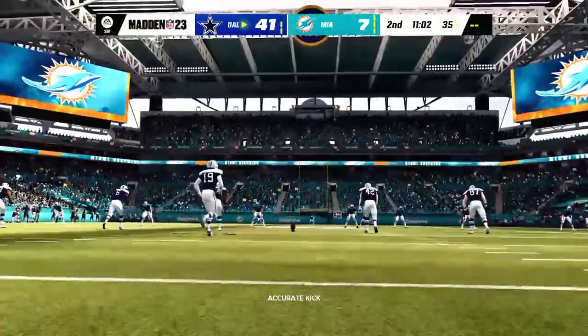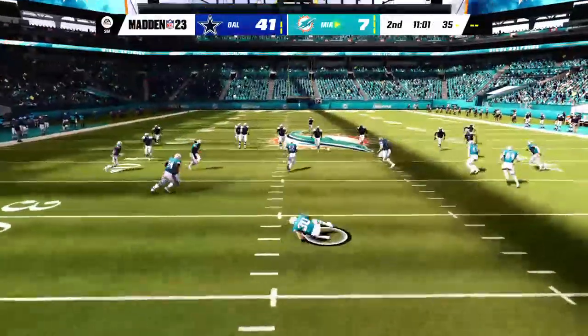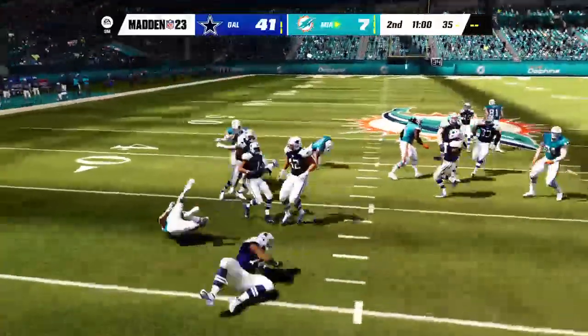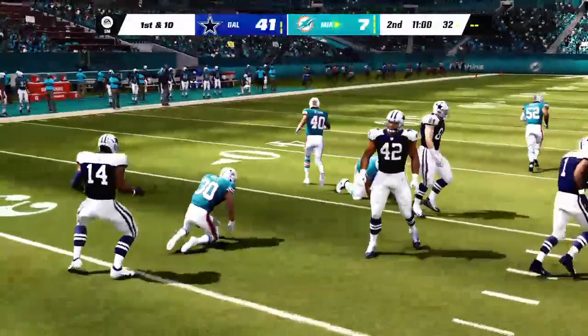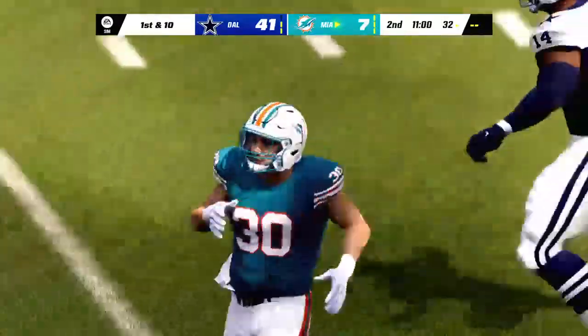And you can bet they're preaching two hands on the ball here as the kick's away following that fumble return. It's a squibber picked up around the 27. And they're going to start this drive in pretty good shape as they get it up past the 30.